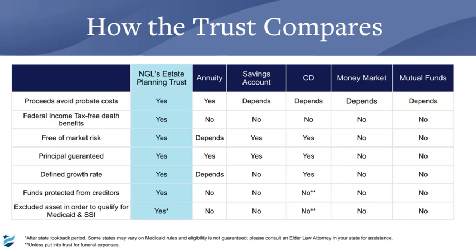Mutual funds are affected by continual market fluctuations, and depending on your state's regulations, savings accounts, CDs, money market accounts, and mutual funds could be subject to probate costs. Compared to all of these, estate planning trusts are the only accounts that can help protect your assets against probate, lawsuits, creditors, income tax, and possibly Medicaid spend-down after your state's look-back period. In addition, the benefits are paid directly and immediately to the funeral home, again avoiding probate delays and sparing your family any additional stress.